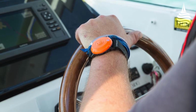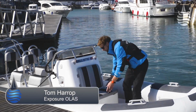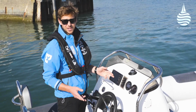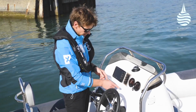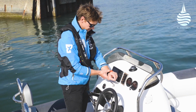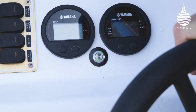Here's how it works. Once the Guardian's installed, it's really easy to operate. Simply switch on the power to your boat. If your tag's not already connected, you'll hear it beeping and you'll see it flashing on the switch here. So you switch on your tag, then it simply connects immediately, and then you're good to go.